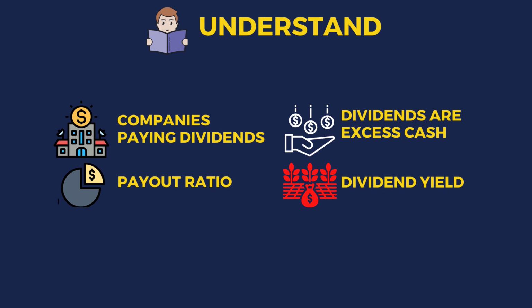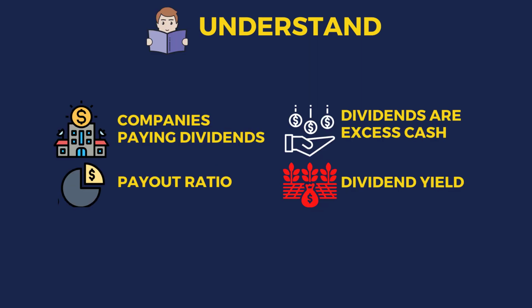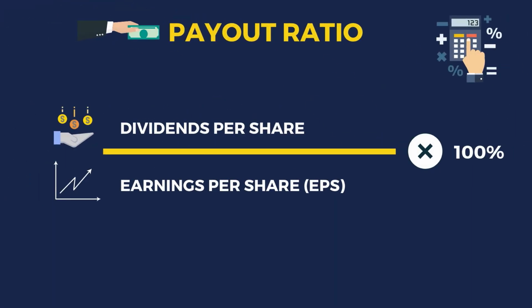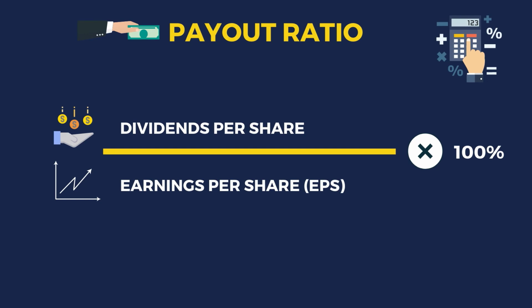What is dividend investing exactly? It is investing in companies, stocks that pay out a dividend. Dividends are excess cash paid out by the company from their profits. A way to measure how much of those profits are paid out in dividends is by looking at the payout ratio. This is simply by looking at the earnings per share, or EPS, which you can find on most websites that cover and analyze stocks, like here on Seeking Alpha, and then dividing the dividends by that earnings per share.